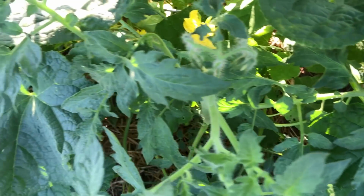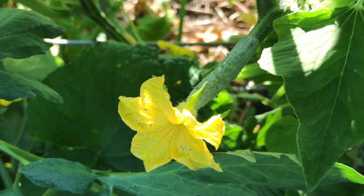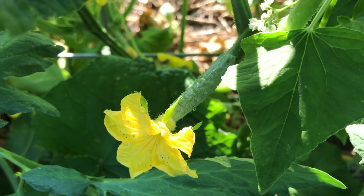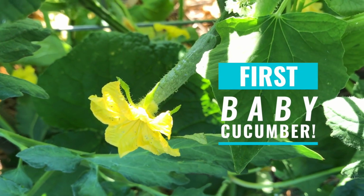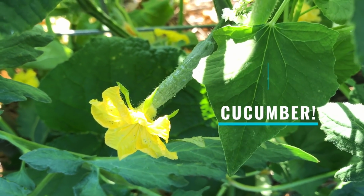There's some cucumbers growing. Here's a little baby, itty bitty baby cucumber. There he is, guys. There's our first little cucumber sighting. I'm gonna take a photo. There we go.